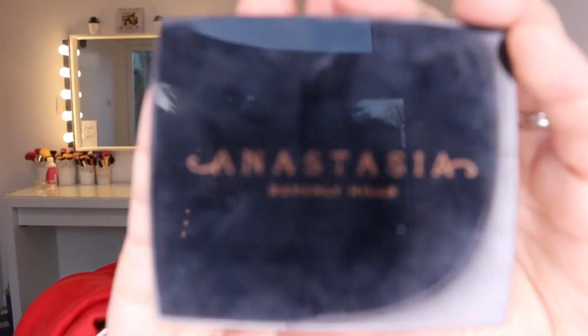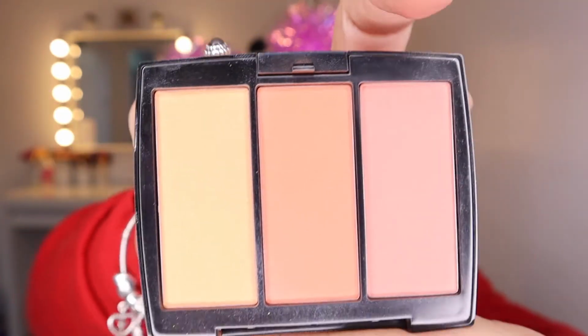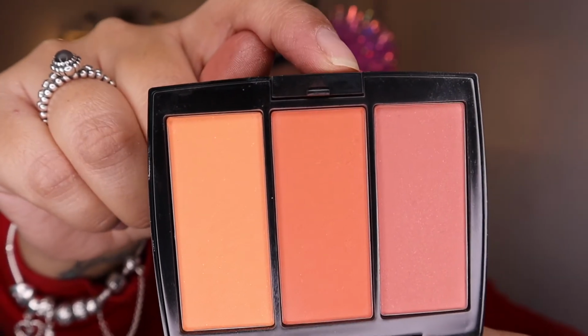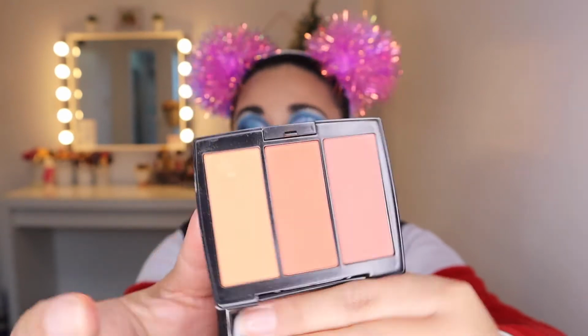And then I got this from TK Maxx. This is an Anastasia Beverly Hills blush trio. And this is what it looks like at the back. And on the inside, it's beautiful. It's got 3 shades. It's got a dusky pink, and a more orangey, peachy kind of colour. So this is called Nectarine, this is called Ginger, this is called Miami. I really like this sort of coloured blush. All these 3 colours are really, really lovely. This one's got a bit of a shimmer to it. These 2 don't. Actually the pink one does have a little bit of shimmer to it. This is a great trio to take with you if you go travelling as well, because it's got 3 different colours there straight away, and it's a lovely, lovely blush.